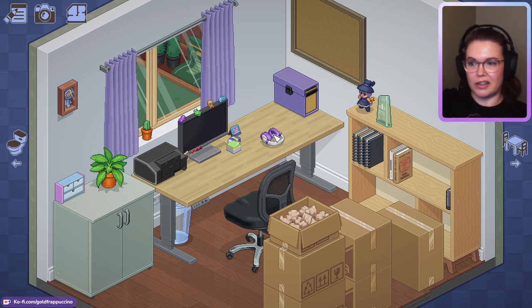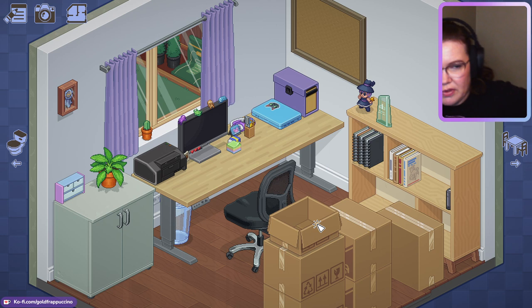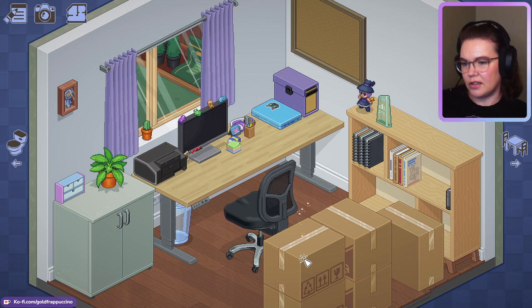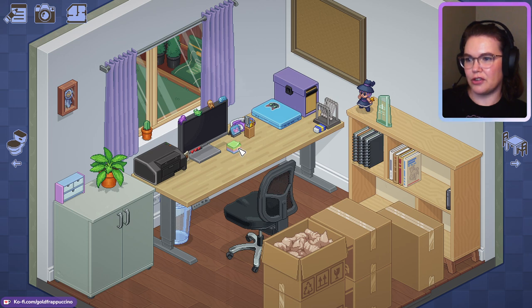Would kill for a standing desk. Oh, I know, that would be so nice. Because sometimes you just gotta get a break from sitting for so long. I don't know if you've seen IKEA's gaming furniture line, but I think they have some of those. This is getting really cluttered. But they're so expensive. And I guess it's the material. I don't know.